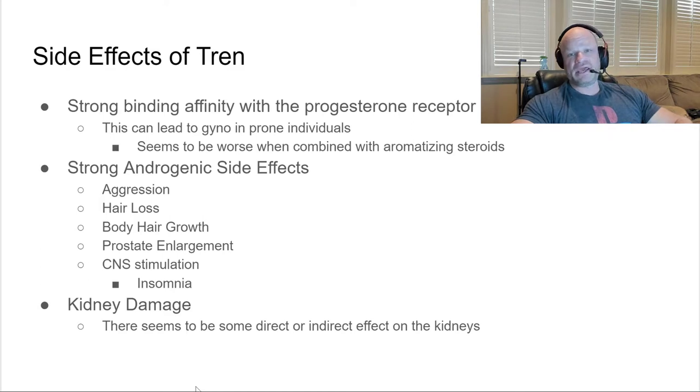It seems to be compounded and made even worse when you take Tren along with aromatizing steroids such as high doses of testosterone. I don't know the exact mechanisms behind it, but it does seem to be worse. Somebody smarter than me could probably explain that. Also, it has strong androgenic side effects: aggression, hair loss. I didn't lose my hair until I took Tren. Body hair growth. I never had back hair until I took Tren. Prostate enlargement. I never had issues with my prostate until I took Tren.